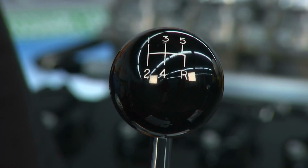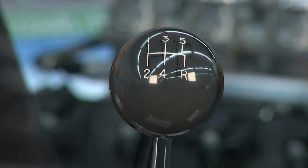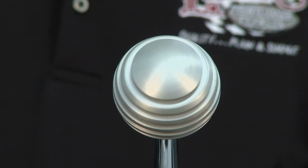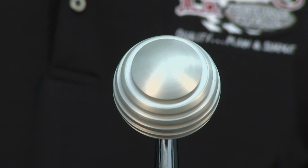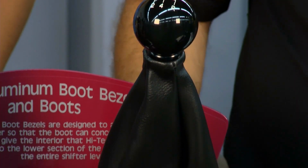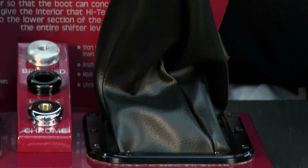We've got knobs from your standard black, white, or ivory and 4, 5, and 6-speed patterns, as well as a whole line now of billet where you can go with polished, a machine finish, or our midnight series as well. And lots of choices when it comes to the boots, whether we want to go all the way up or the short ones. We've got boots and boot bezels to go with everything that you would need to help you accomplish the look that you're looking for.